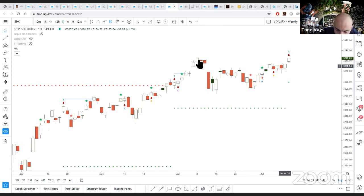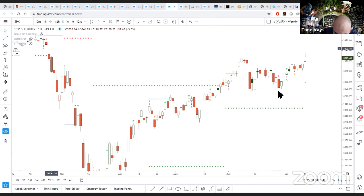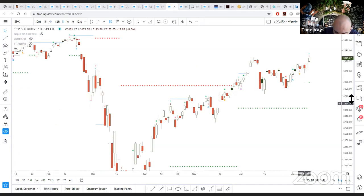Okay, so this is a really, really hard decision, because on the one hand, I don't like double tops. Double tops are meant to be broken. This to me looks like a massive cup and handle. I mean, a massive cup and handle. It's not perfect.